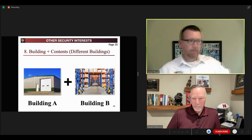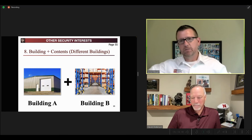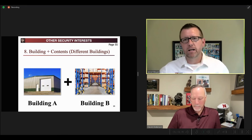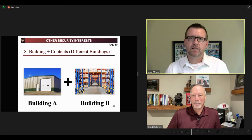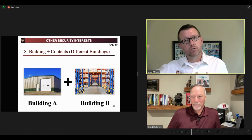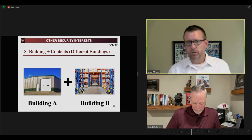So building A, if it's in the floodplain, obviously we need insurance on it. But let's say it's not, but the contents in building B are. If we're not secured by building B, then we don't require the insurance on the contents in building B as a matter of requirement. You could choose to go there voluntarily under the safety and soundness provisions, but you wouldn't be required to.